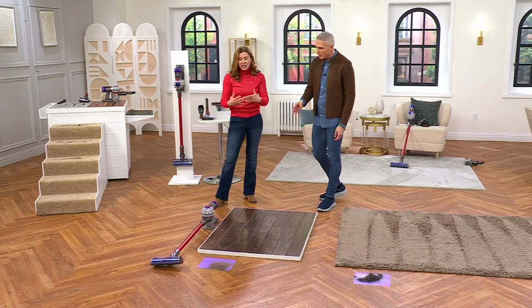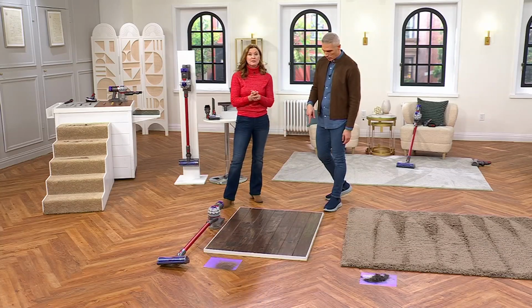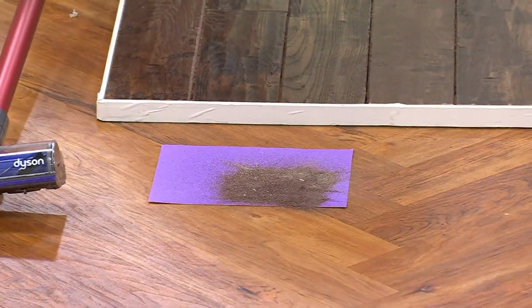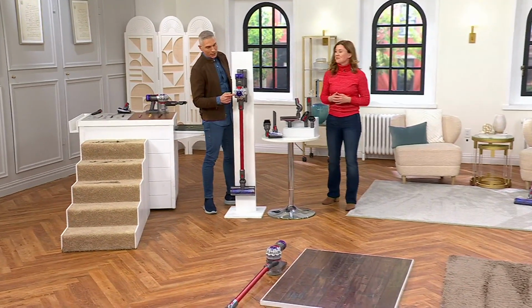Yeah, it's going to find it all, it's going to get it all, and things hide in the cracks and crevices of these floorboards, and that's what scratches the floor over time, kind of wears them down. So really great that this has the power to draw and pull up all of those things, and also has whole machine filtration, which we can talk about. Yes, we're going to talk about that in a second, but here's what I want you to see.